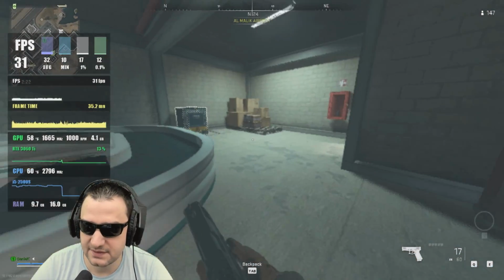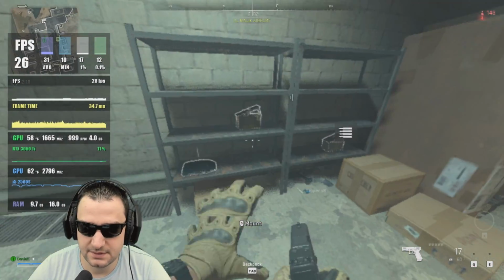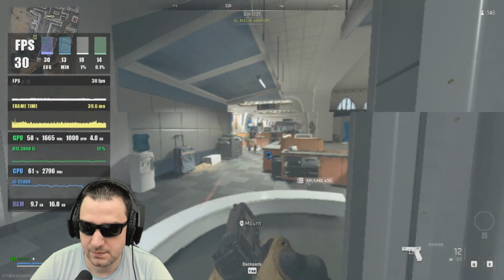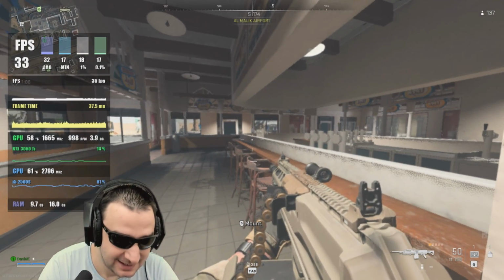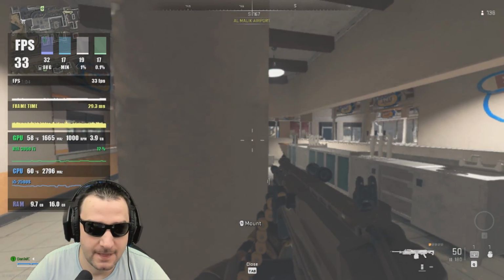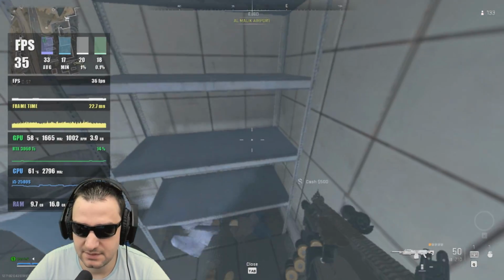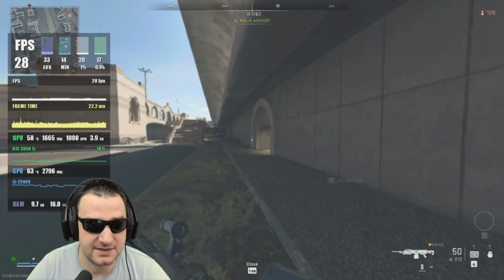10 gig of system RAM nearly used, and apparently this is very important. On minimal, how many FPS I get? I mean, the CPU is not capable of actually delivering more because of the base frequency. I'm guessing that's the problem. I'm guessing that's the only problem.